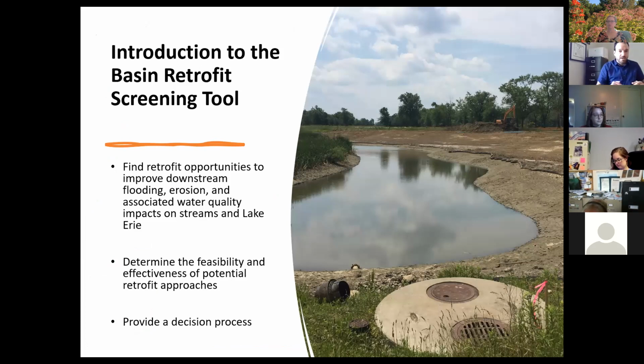And so the tool here is to help you understand which basins make a good candidate for retrofitting on an individual level, and also how to find sub-watersheds where you can get enough basins retrofit to actually induce those trajectories of recovery in the receiving stream. So those are the two primary goals of the rest of the presentation as we walk you through our tool. So with that, let's take a quick pause.